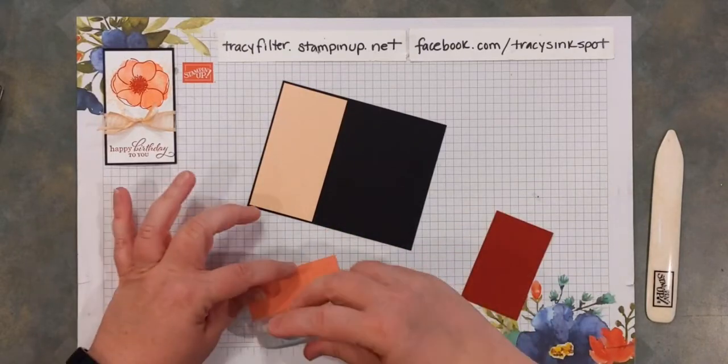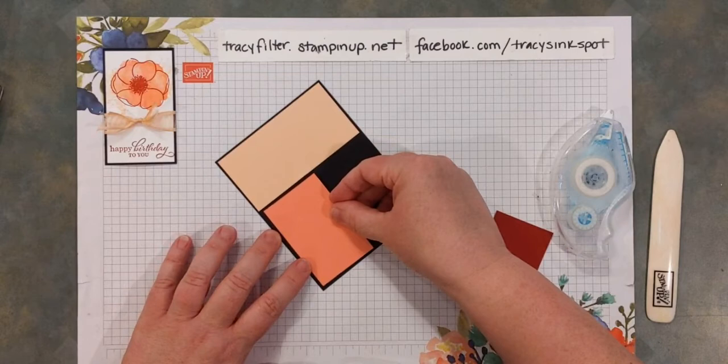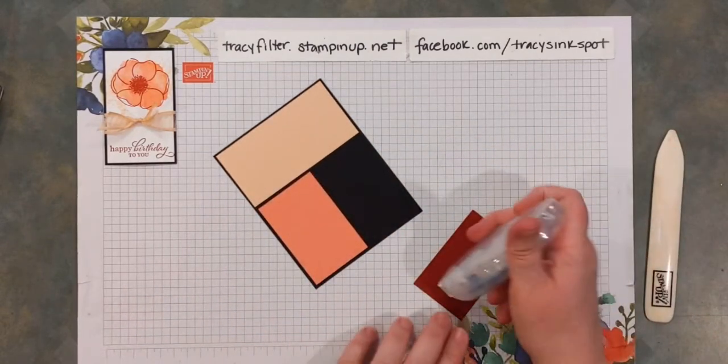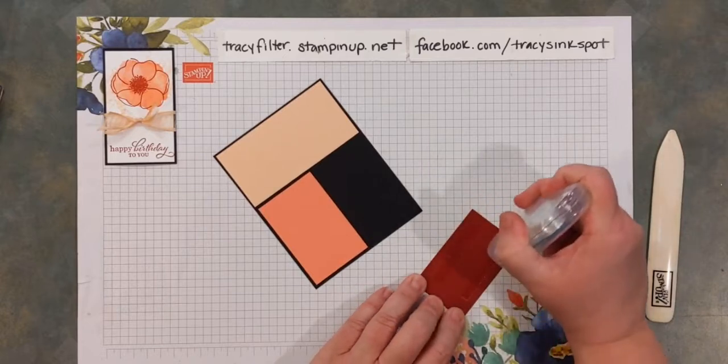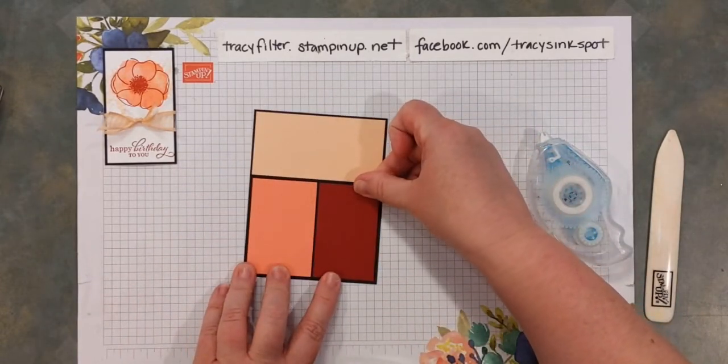Both of these pieces will finish off the bottom. So my thought is the wider one for the left. You are, of course, welcome to do whatever you like with yours. It didn't even occur to me to flip-flop the other way until just now. So, all right, get that settled in there.